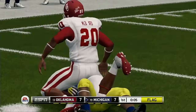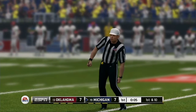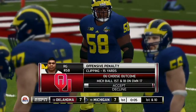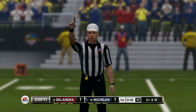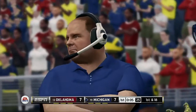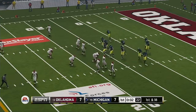They go to the left for a nice gain. This one might be coming back, folks. Let's check out the penalty. Clipping. Offense. You've got to be careful to avoid these. Penalties are a great way to stall out a drive. So first down once again, but a long ways to go after that penalty.